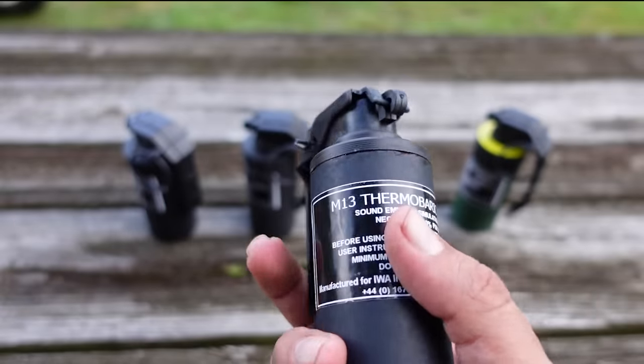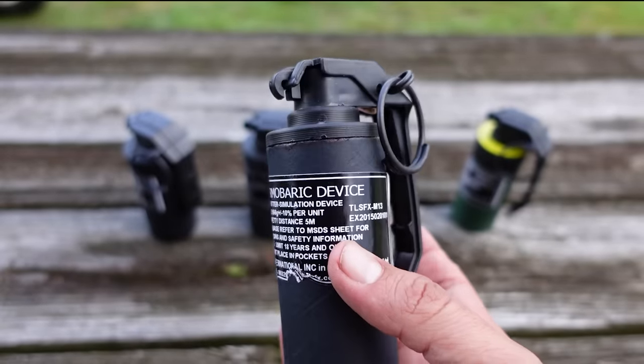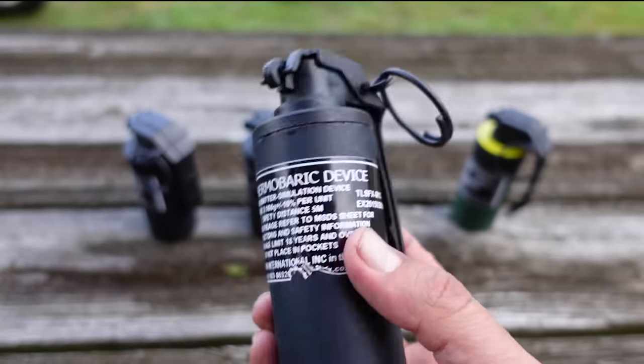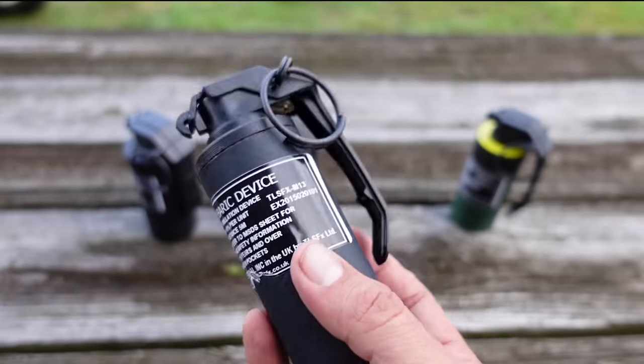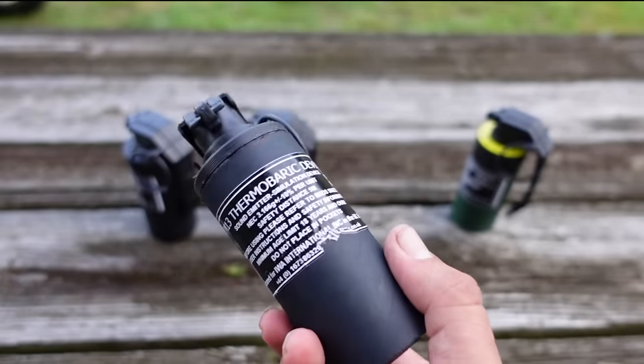Now they don't give you any indication of how bright that flash is, but like I said, we are going to test that out for you guys here in just a minute. And just so you know, they advertise a safety distance of 5 meters from this once you throw it.